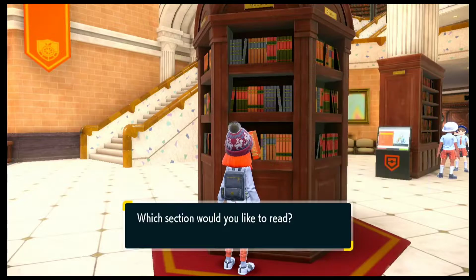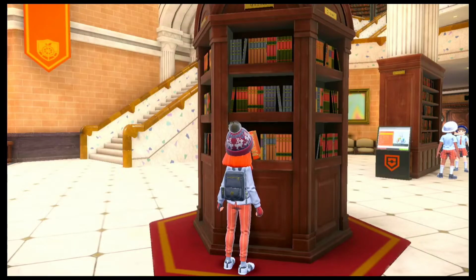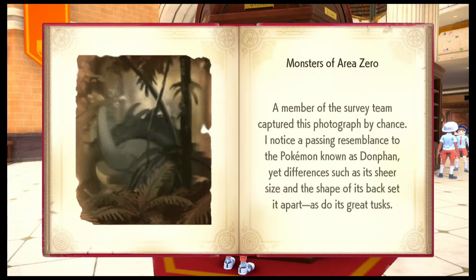The next entry, Monster of Area Zero. As we descended further into Area Zero, we began to catch glimpses of mysterious Pokemon. Though we wondered if these huge, ferocious beasts were indeed Pokemon at all. One of our team suffered a brutal blow from such a beast and was mortally wounded, forcing us to retreat for a time. And there is a picture of the Great Tusk that we have seen.